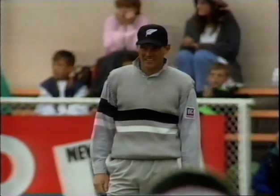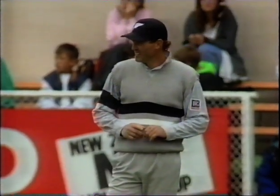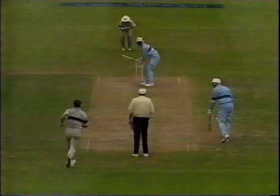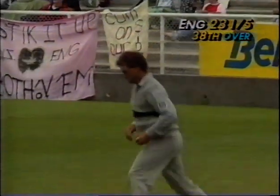So it's been a tough day for the skipper, Martin Crowe, and really the way the English have batted, they've just about put New Zealand out of the game, one would imagine. But who knows? New Zealand have got to have a go. Down the wicket. Oh, he's hit this high. He should be out. Latham takes the catch.